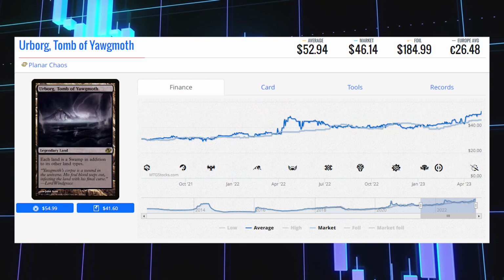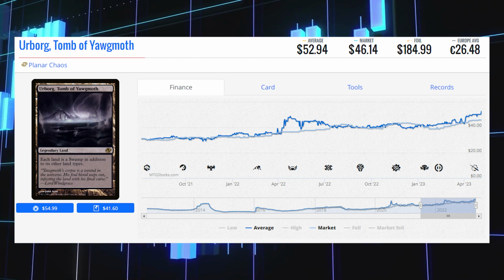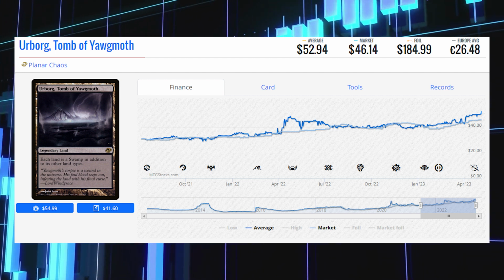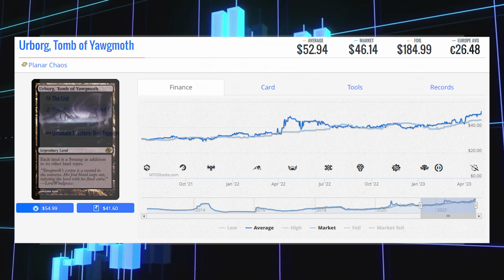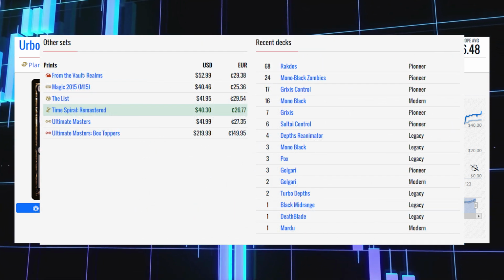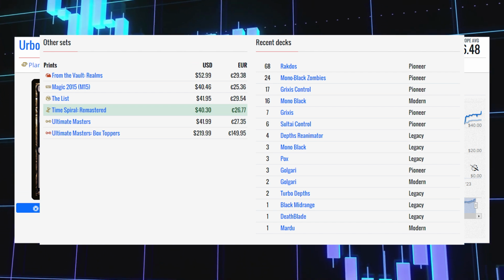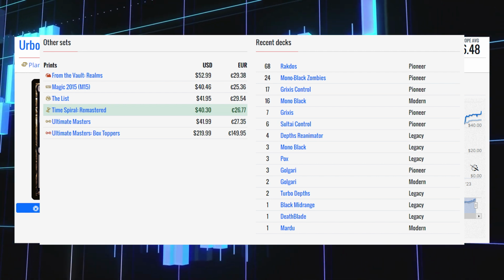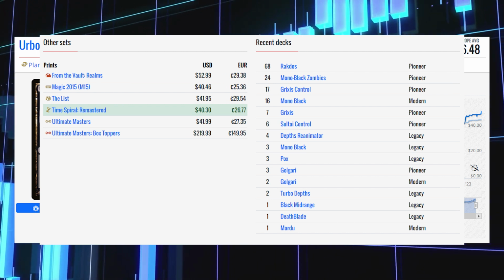Urborg, Tomb of Yawgmoth from Planar Chaos. I actually believe that this card could be printed in Commander Masters, so something to take note on. This card is currently sitting at $46.14 for its market price, and its average price is $52.94. And this card did have quite a few printings, like the From the Vault Realms version of the card sitting at $52.99, the Magic 2015 reprint sitting at $40.46, and even a version on the list sitting at $41.95. However, the most recent printing is the Time Spiral Remastered one, sitting at $40.30.